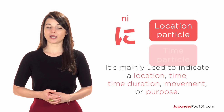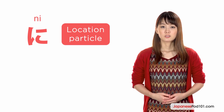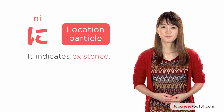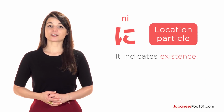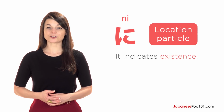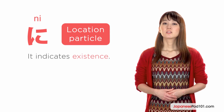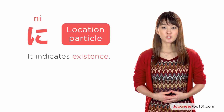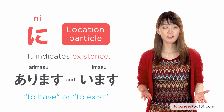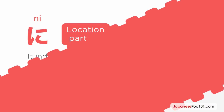Let's first see the location marking function. In this case, the particle ni indicates existence. This means that it marks the location where a person or thing exists. It can follow either a concrete or an abstract place. Right, so ni is often used with arimasu and imasu, meaning to have or to exist.